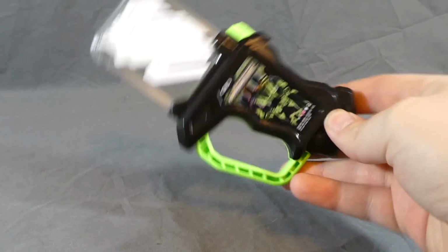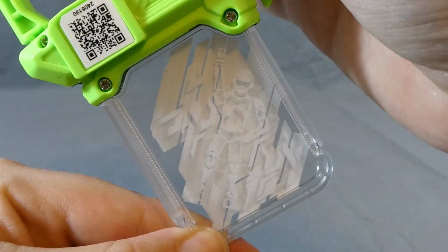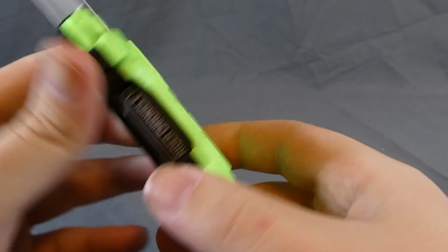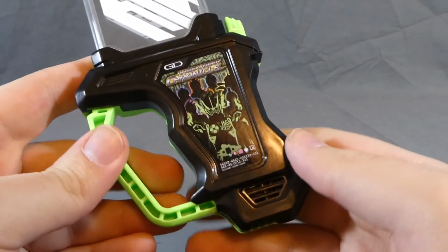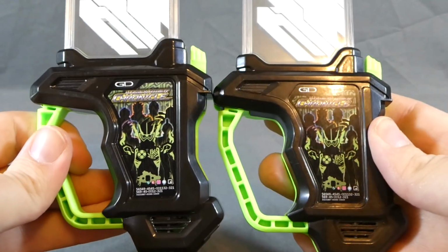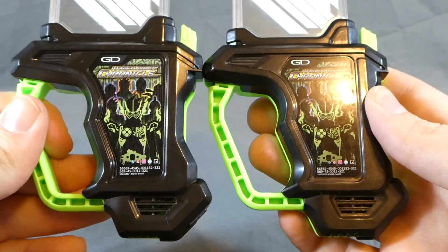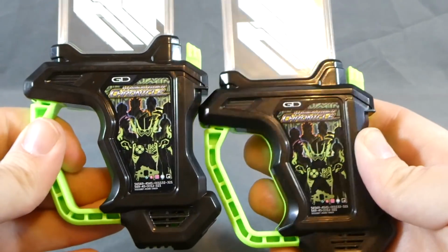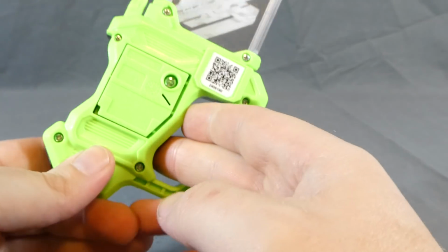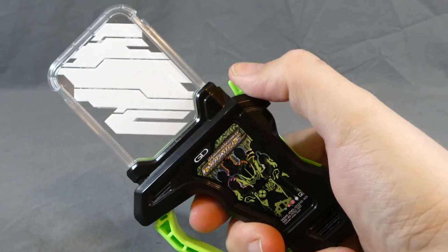So other than the fact that, as I pointed out, it has the ride player on the screen, and the QR code might actually be different, there really isn't a good way of telling which one you have just on the front. It's pretty much exactly the same as the old retail one. A couple minor differences, but other than that, pretty much the same Gashat that we are used to. Rider Chronicle back there. But really cool.